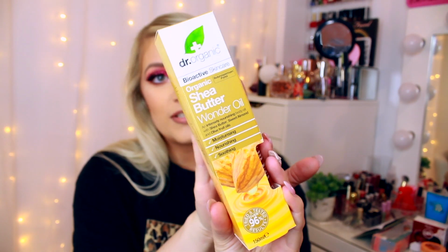Next full-size product is the Dr. Organic Bioactive Skincare Shear Moisture Wonder Oil to moisturise, nourish and soothe the skin, and it's a 150ml bottle. Like, it is full size. So it's meant to be ideal for dry skin. You can use daily on your body, face and hair to replenish moisture levels, improve the appearance of skin. So yeah, 150ml, like that'll last you forever in a day.